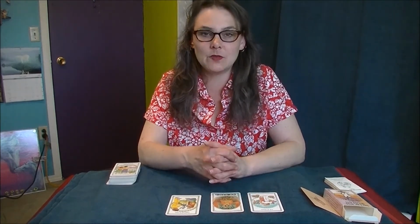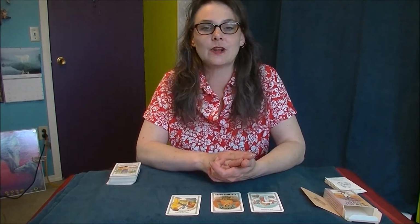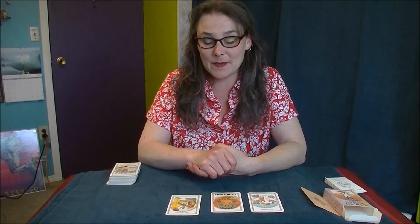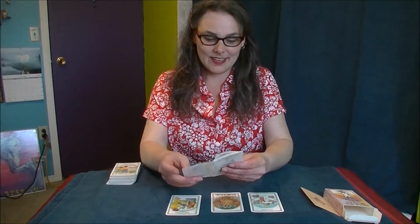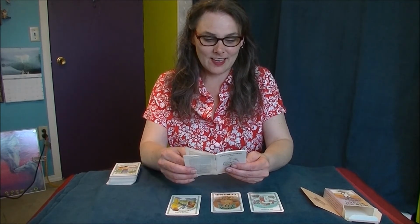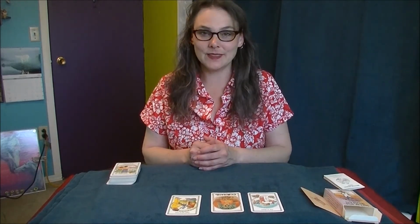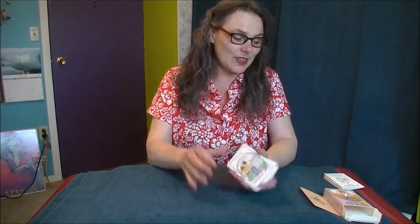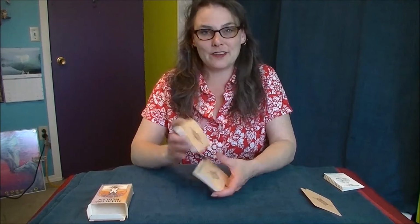And command comes in with the Emperor and tells us, hey, you know what? Take command of your life. Pick a direction and go with it. Pick a path. It's time to pick a path. And then with that 8 of Arrows coming right in here, oh man, what a great thing. Commit. Commit to a way. All right, you guys. So there is just a really quick reading with the Medicine Woman Tarot cards. They are a lot of fun, and I do enjoy them very much.